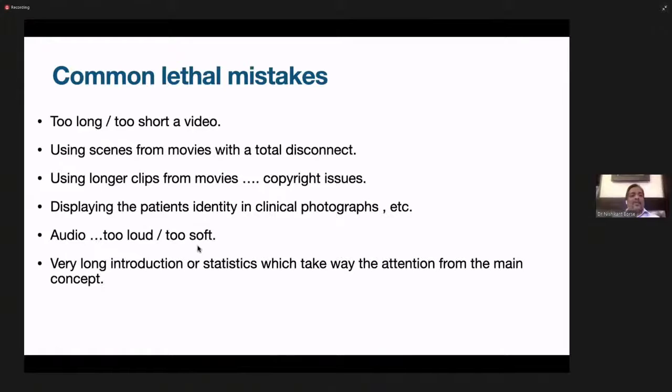Lastly, the common lethal mistake is either too long or too short a video. Using scenes from movies which have a totally disconnected theme. They use a very long clip from a movie that gives rise to copyright issues. Displaying the patient's identity in clinical photographs.